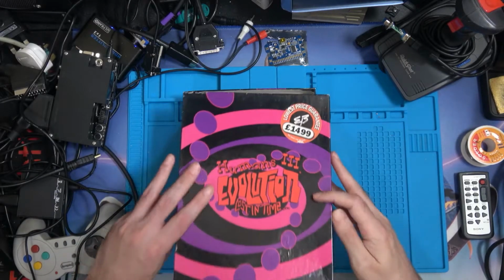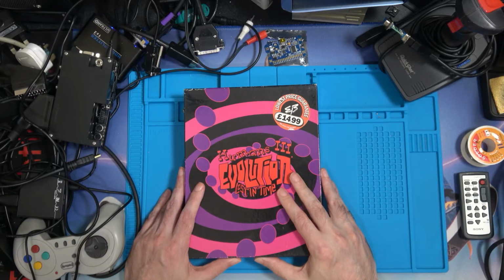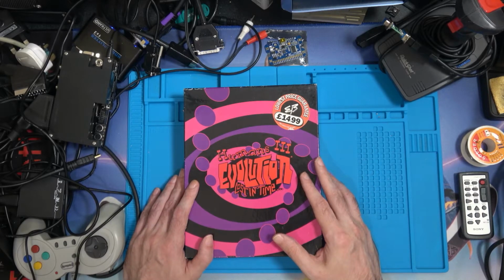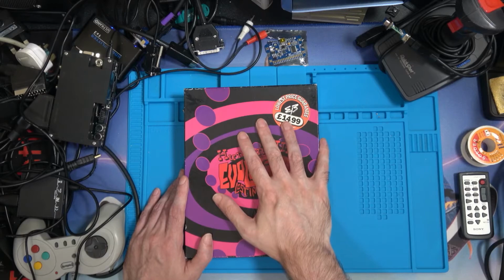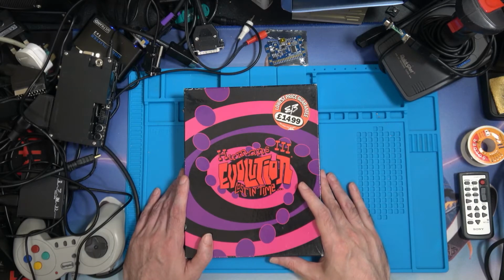So that's it of the Big Box Amiga games. Now I still do have a few more Big Box Amiga games, but as I say, this is going to be all in an episode all by itself, and you'll fully understand when you get to see that, which I'm going to be making next. And you really will understand why I put it all together in one big episode. It's going to be quite a few boxes getting opened.